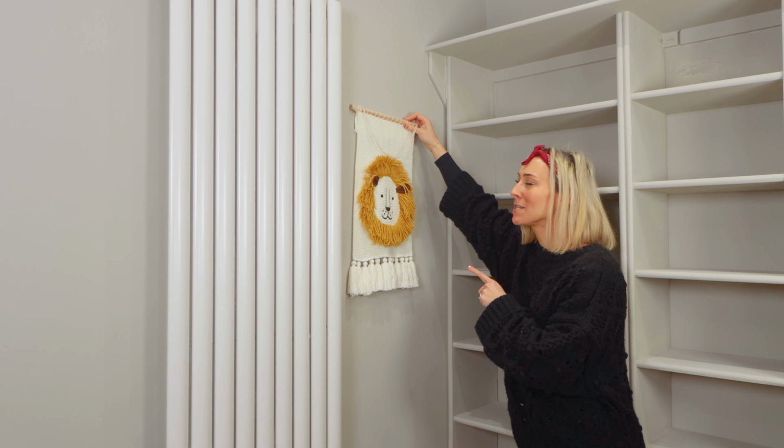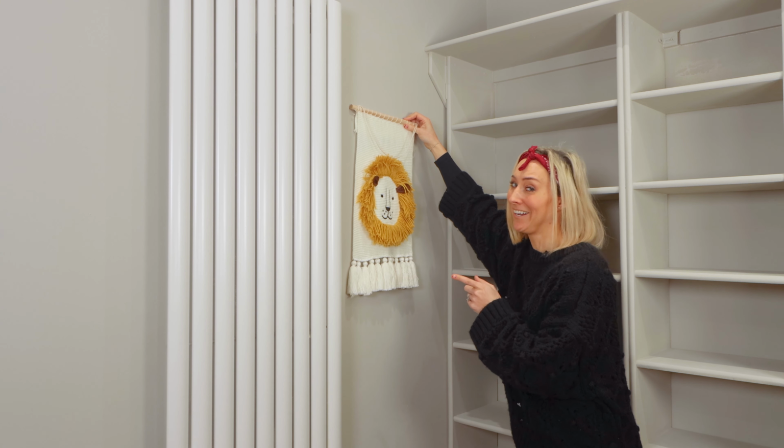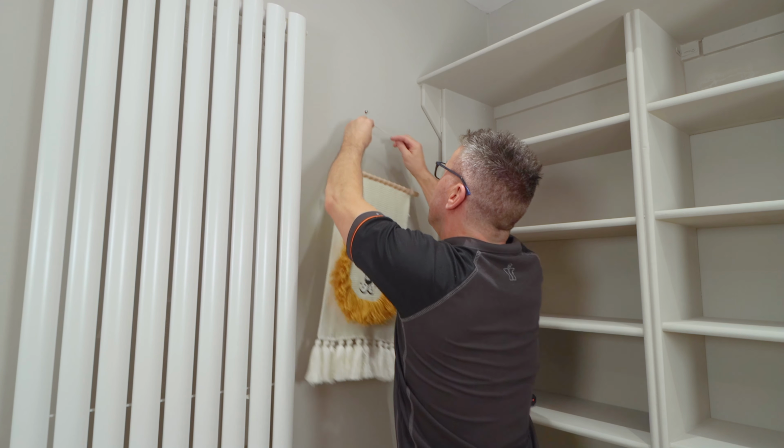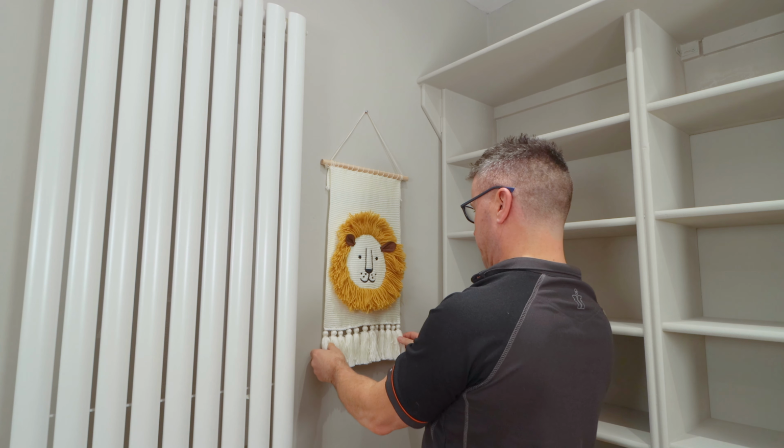This was actually a very spur of the moment buy. I think I was in Home Bargains with Nellie buying a potty for her when it caught my eye, and I absolutely love it. Again, with the beautiful mustard yellow, and I think this is the spot.